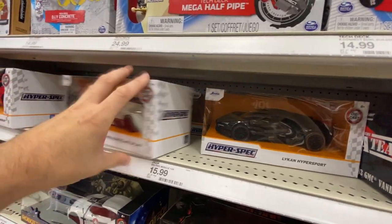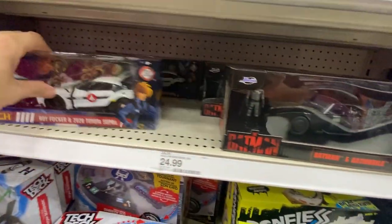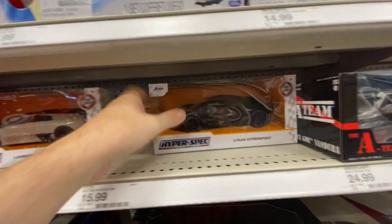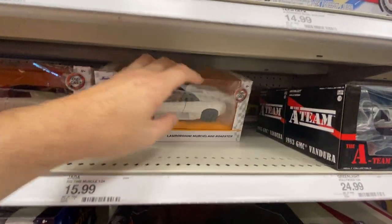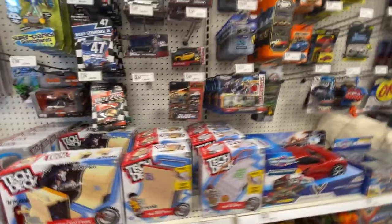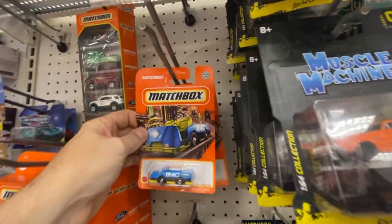So they got a lot of these hyper specs. Toyota Supras are still here. I'm really surprised those Supras are still here. What's this Lambo in the back? This white one. I think it's just the same. Yeah, it's the Murcielago Roadster. It looks kind of cool. I mean, if I'm going to get a 1:24, it's got to be something that I really like because I don't collect those. Does anybody want a mini cargo?